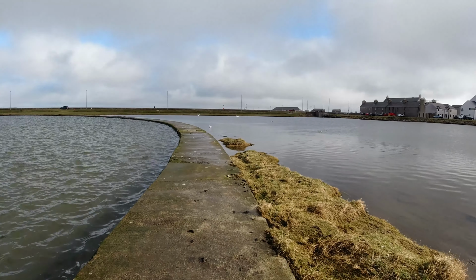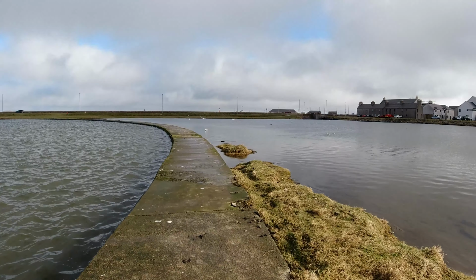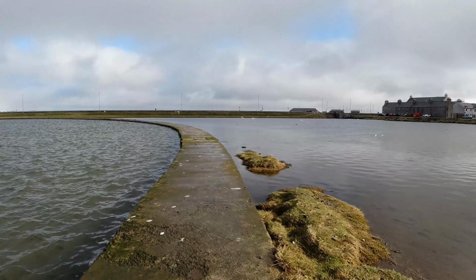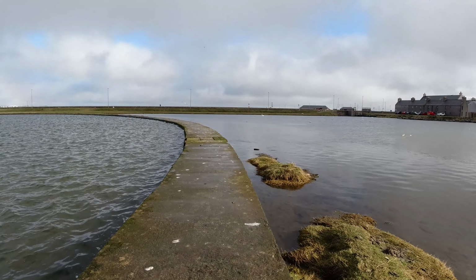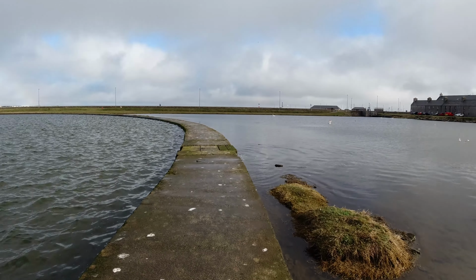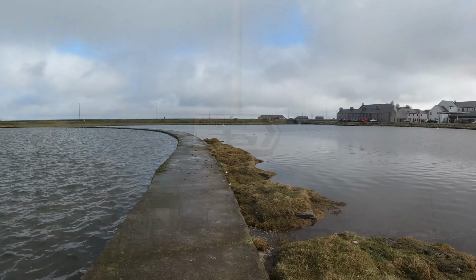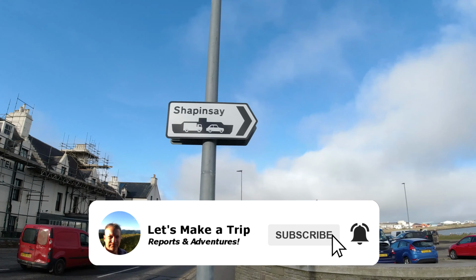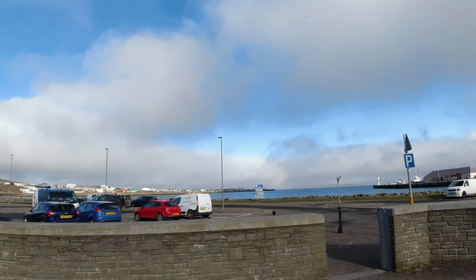But to get from there to the harbour, I decided to negotiate this kind of causeway thing between the body of water known as the PDC on the right and the model yacht lake to the left. Well, nobody was using it this morning, apart from some aggressive swans, though I did make it safely across and ended up at the entrance to the slipway where the Shapinsay ferry arrives.